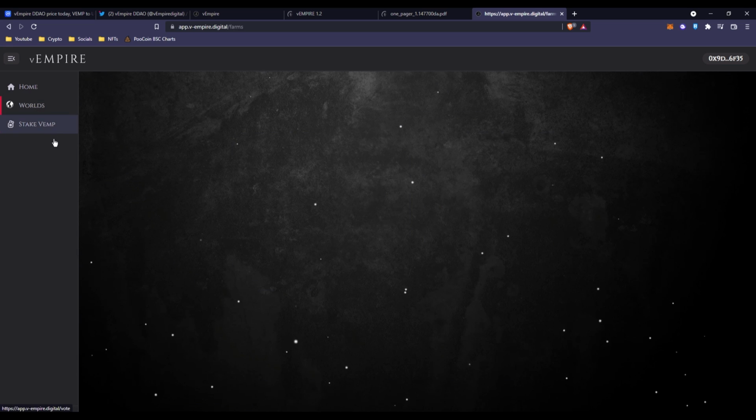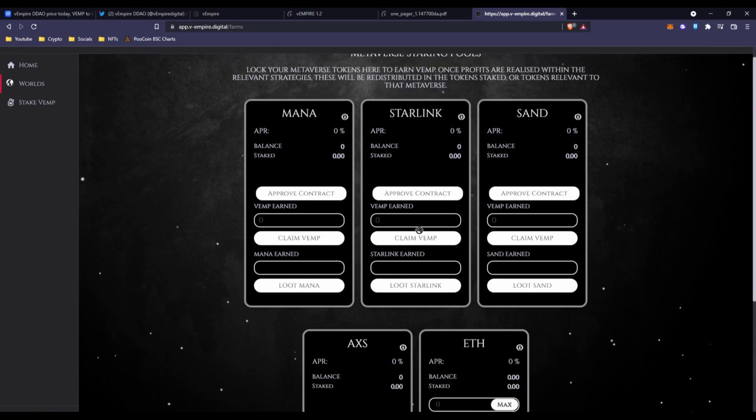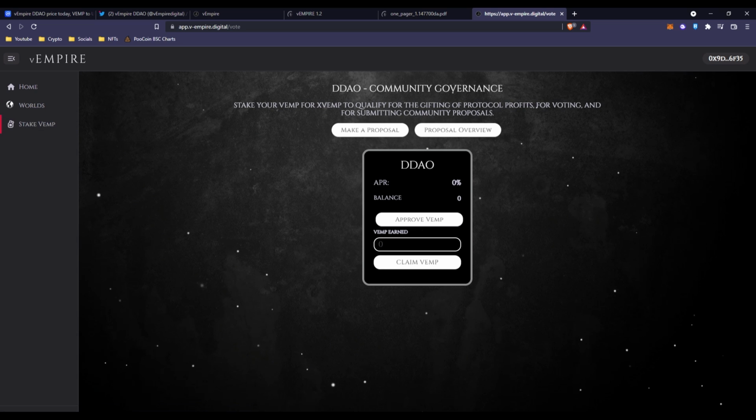locked. And if we go to worlds, these are the different coins you can go stake in. Right here we have Mana, Sand, Starlink, Axie Infinity, Ethereum, and here you can stake. You can see the APR in both pools and so on. Then we can go to staking their VMP token. If you have their DAO token or their governance token, you can go right here and stake. You will just approve it, and you must have the token. This is not some pair, this is one singular token that you're going to be staking. Once you've done that, you can lock it in there, and you will be earning VMP back. So it's just like normal staking, how you have it in other places.